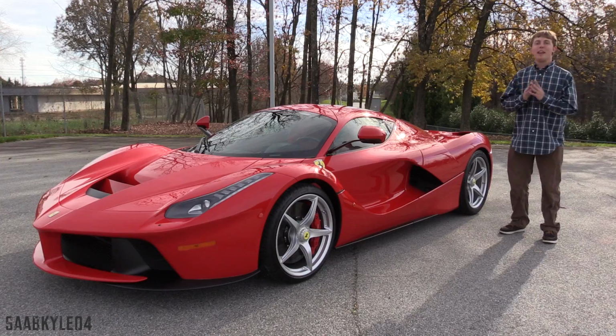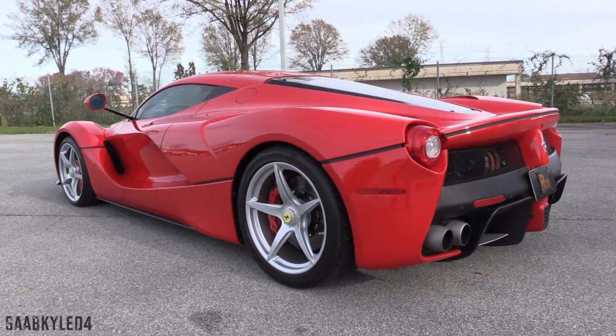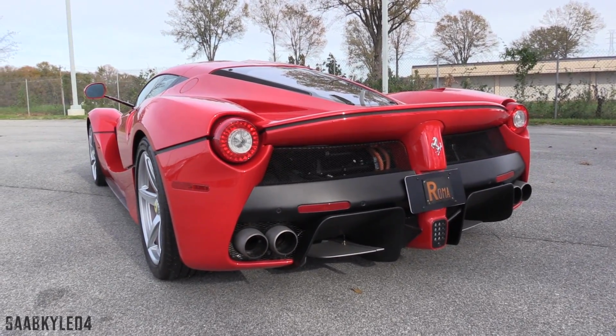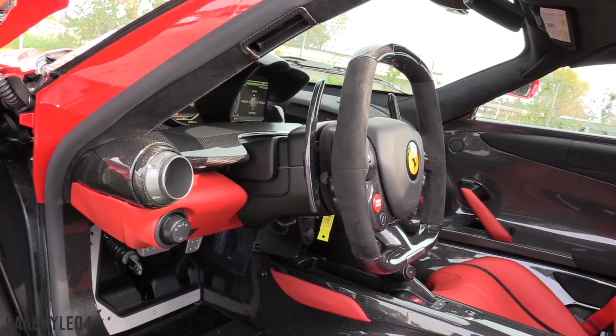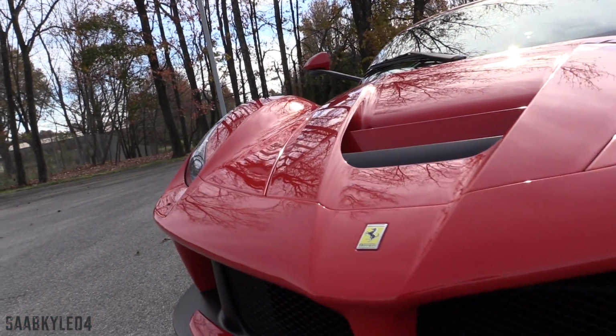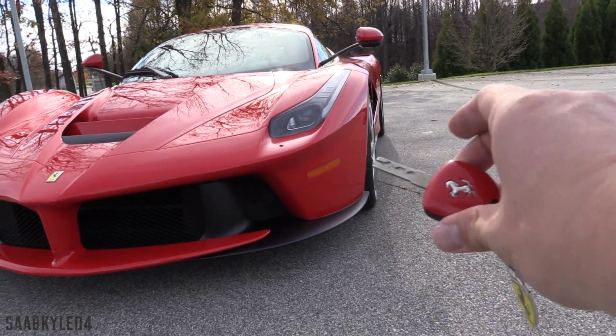As always, this is going to be a detailed, in-depth review of the LaFerrari. We'll start it up, show the engine, get an exhaust clip, go over the performance data. We'll talk to the owner a little bit later in the video and show you many of the unique aspects throughout the interior as well as exterior. So without further ado, let's go ahead and hop on in, start it up, let it run.